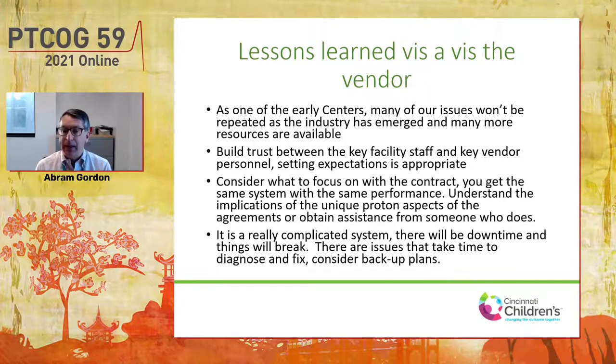Consider what backup plans you have. If it's after so many days of it not working, do you switch to photon? Do you have arrangements with other proton facilities to take your patients and treat? How quickly can they get those patients on treatment? All are really important things to consider.